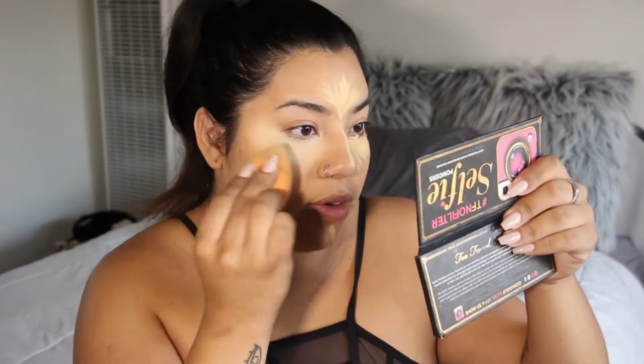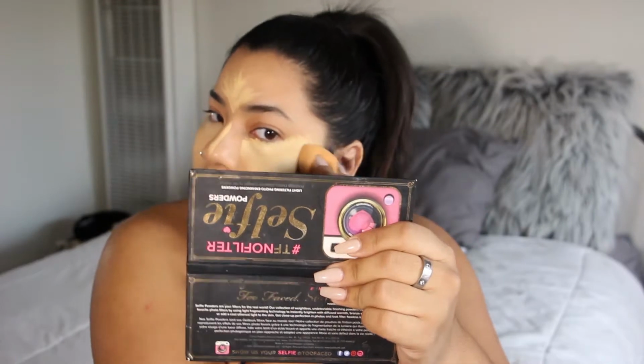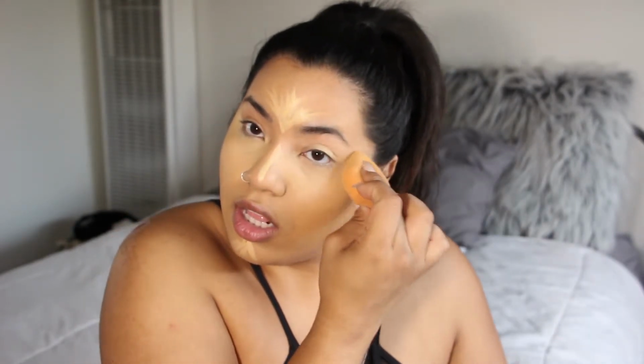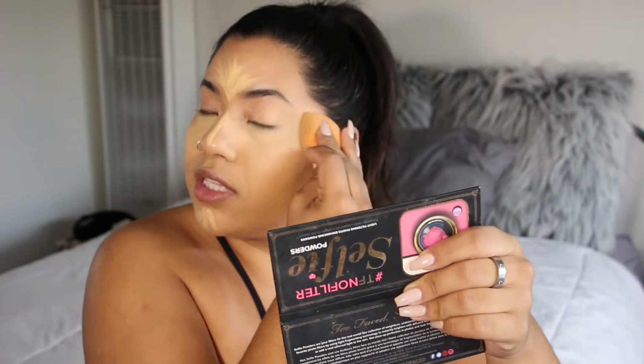So I'm just blending that with my Real Techniques beauty sponge. I've been having hit or miss with the sponge lately. I bought a brand new one, which is not this one, and it does not blend whatsoever. It almost feels rubbery. It does not blend anything and it picks up the product. I don't know what's up with that, but that really bummed me out because I bought a brand new one. So I'm just blending that under the eye, on the lid. Make sure it's blended where it meets that foundation.